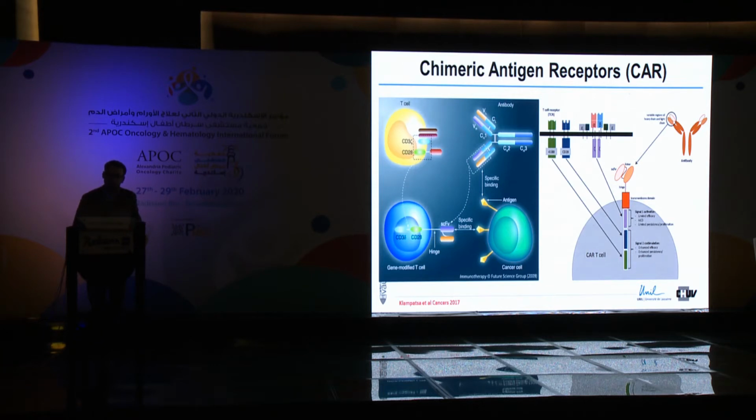So, chimeric antigen receptor. Chimeric doesn't mean that we don't have this receptor in natural life. It's a construct from the variable region of the antibody, and then you have a transmembrane domain, and then you need two important domains. One is an activation domain, most of the time the CD3 zeta, and then you have a co-stimulatory domain which can be CD28 or 41BB to really improve the proliferation of the CAR T-cell.